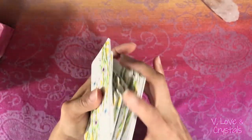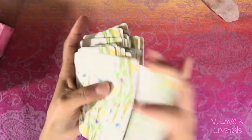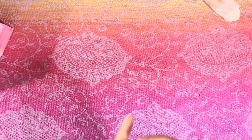Oh, so how do they feel? They feel like plastic. I don't even know how to explain this cardstock. It's like plastic and maybe 10% paper. That's what it feels like. You can tell. Can you hear it? Probably can't hear that. Man, these are just so beautiful.